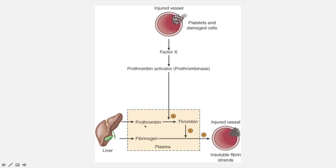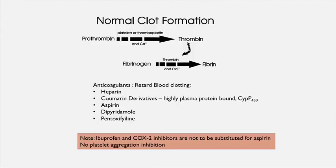You need vitamin K to get here. Prothrombin to thrombin. Thrombin then is able to convert fibrinogen into fibrin, and that's what allows this to happen, and that happens in the blood. So it's pretty interesting. If somebody is at risk for clotting, then you might want to inhibit this at some point. That's essentially what the anticoagulants do by some mechanism, and there's a lot of them.